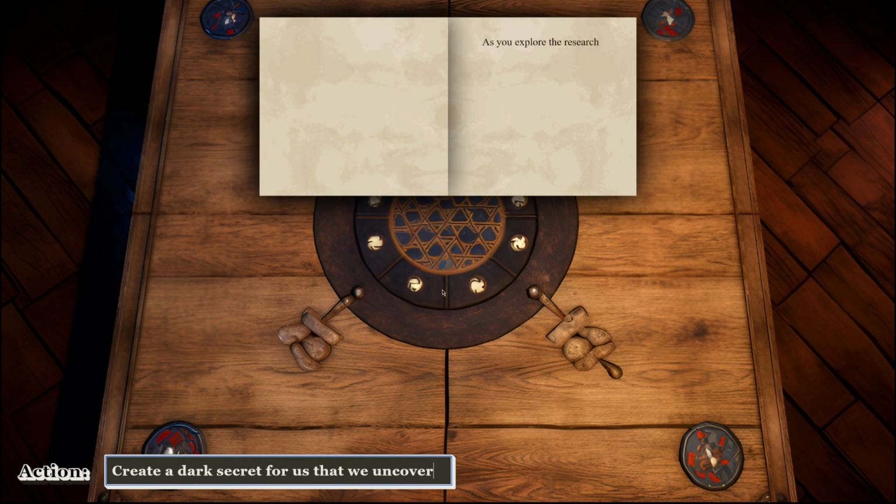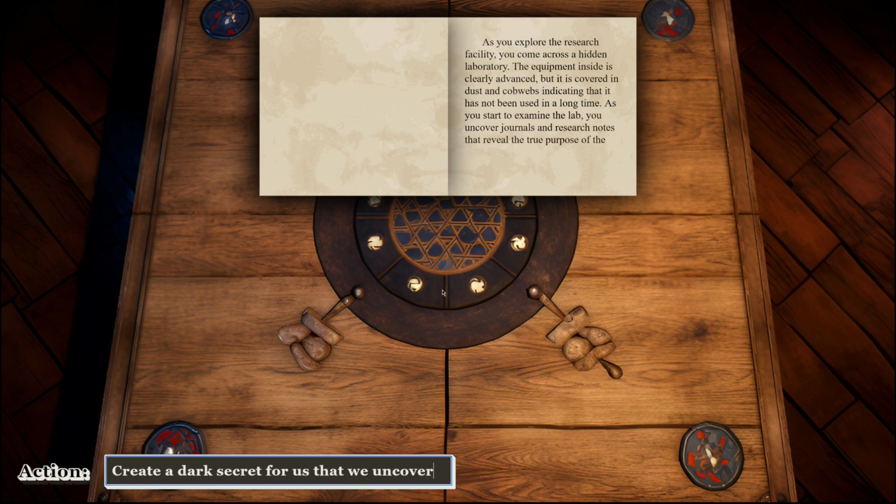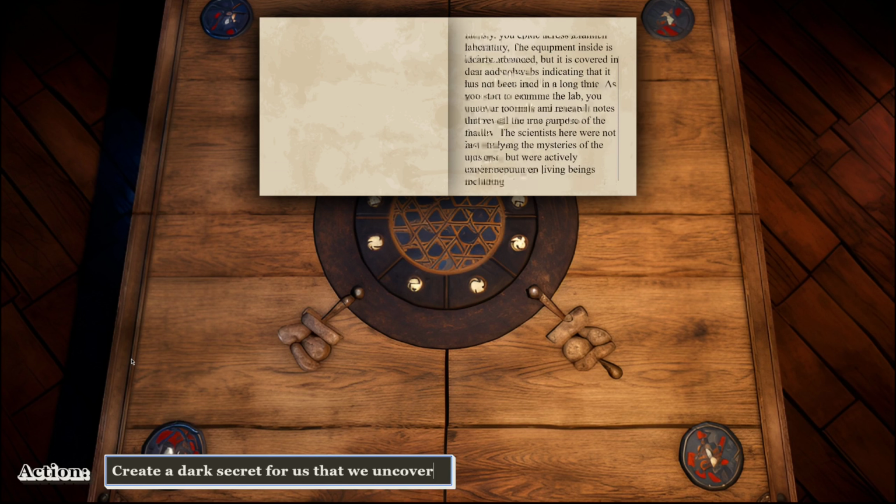As you explore the research facility, you come across a hidden laboratory. The equipment inside is clearly advanced, but it is covered in dust and cobwebs, indicating that it has not been used in a long time. As you start to examine the lab, you uncover journals and research notes that reveal the true purpose of the facility. The scientists here were not just studying the mysteries of the universe, but were actively experimenting on living beings, including the crew of their own ship. They were attempting to amplify psychic abilities using alien technology, and their experiments had horrific consequences. You can hear the whispers of the tortured beings echoing off the walls.